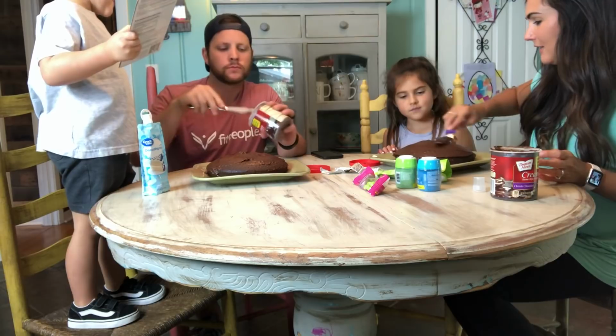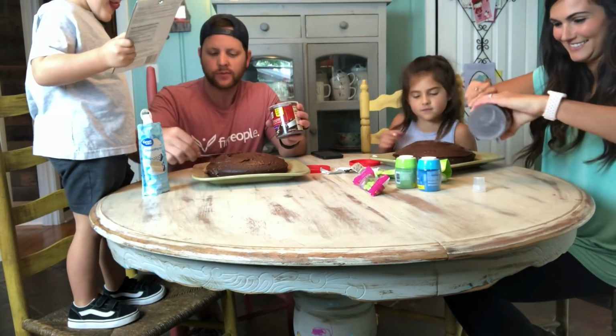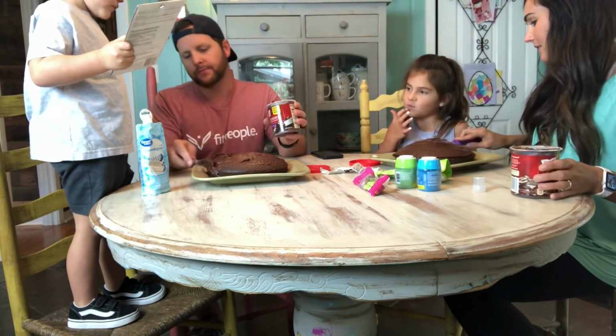And little perfectionist Tinley over here. Hey, are you taking bites of the icing? No, on the roll. You didn't say I couldn't. I didn't say you couldn't. Okay.